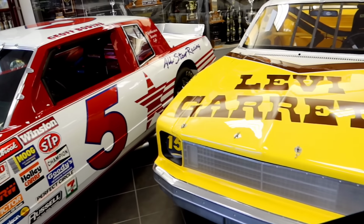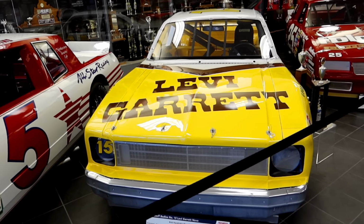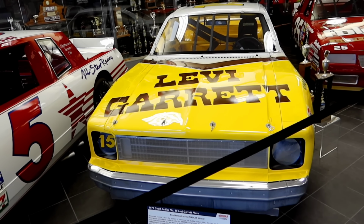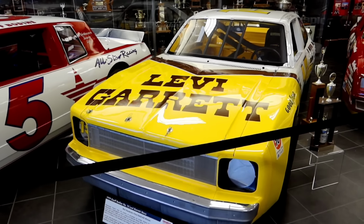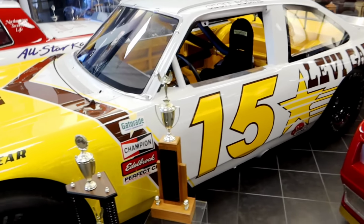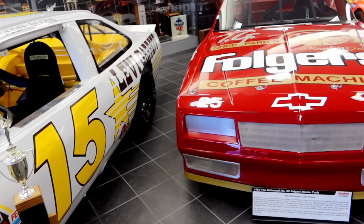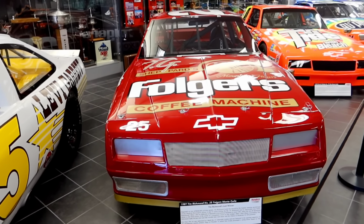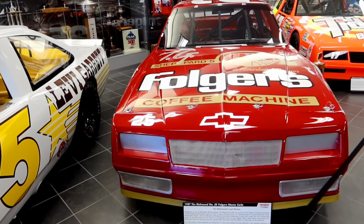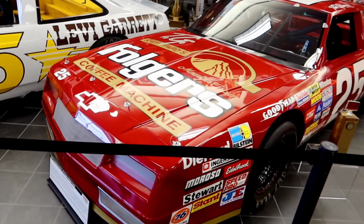This is really great. On almost every car they have information, so if you don't know the car, you can learn about it. Levi Garrett, Rick Hendrick's first NASCAR winner, nicknamed Emma after the mother of renowned car builder Robert G. This car predates Hendrick Motorsports. Huh. And the trophies even have like a beer can on it. Tim Richmond's last winner, number 25 Folgers car. Regarded as one of the all-time greats. Holds a record for the highest winning percentage of any Hendrick Motorsports driver. 37 starts. He won an astounding 9 times. Wow.